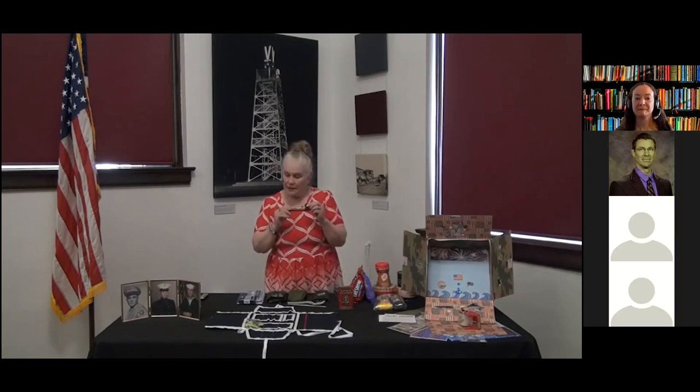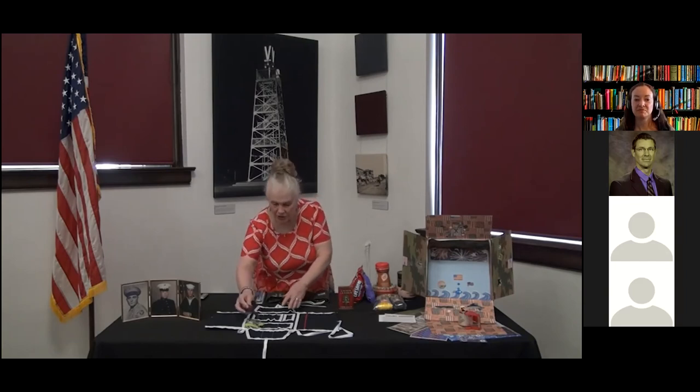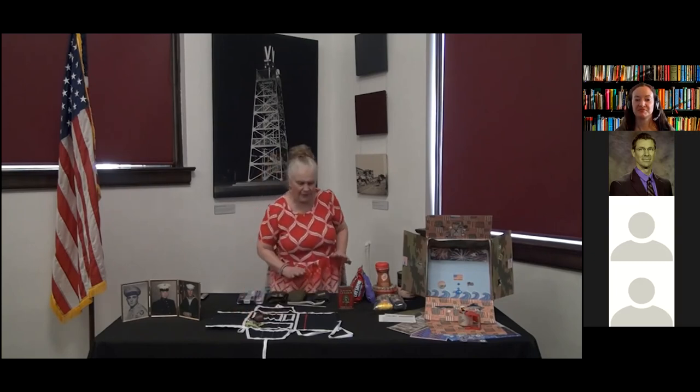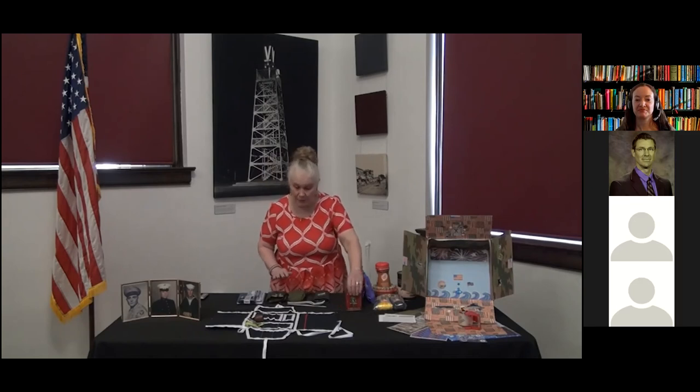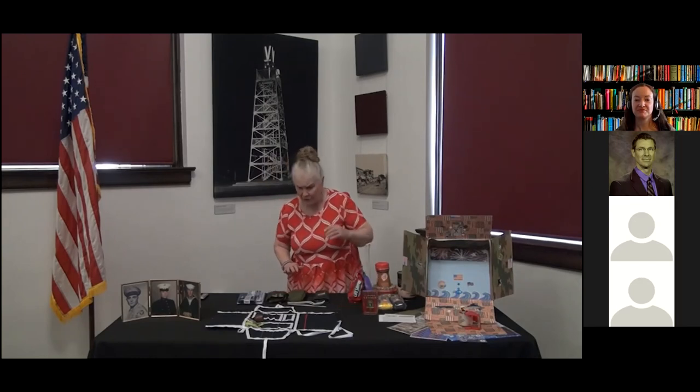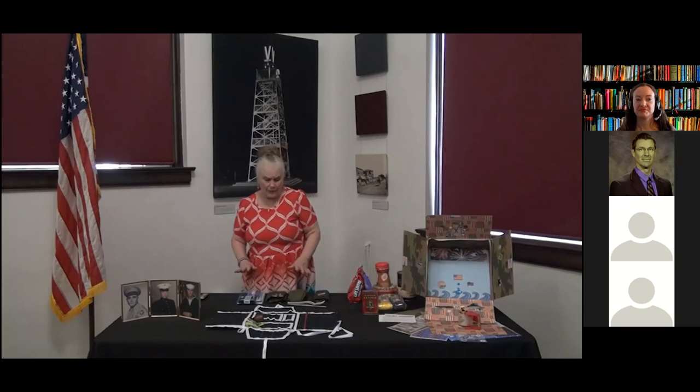I did find a nice little short stem briarwood pipe, and I'll put it in here just for the fun, but my son doesn't smoke. A sailor, though, to have a pipe back then was important to their well-being. So I'll just set that aside over there for right now.